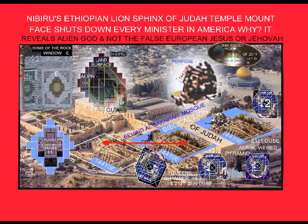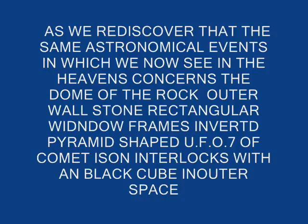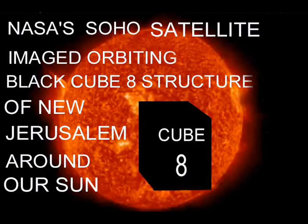They are so misdirected because we're talking about a black cube structure orbiting around our sun. Say, okay, how come the cube is coming from the sun? Because it's in the center of a cross. Remember? And the six-point star is in the center of a cross.